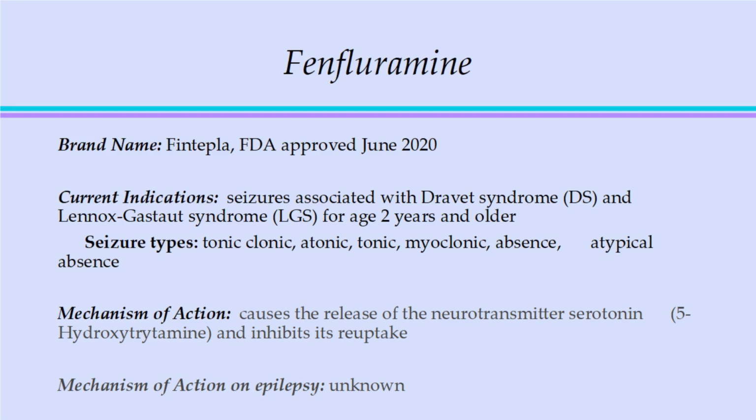Just to recognize that this medication became approved in June of 2020. Its branded name is Fintepla. Its current indications are for seizures associated with Dravet syndrome and Lennox-Gastaut syndrome, which are 2 other epilepsy syndromes. Their seizure types consist of tonic-clonic, atonic, tonic, myoclonic, absence, and atypical absence. So there's some overlap with sunflower syndrome with the absence and the eyelid myoclonias. The mechanism of action in terms of epilepsy is not well known, but the mechanism of action for the drug itself is that it causes the release of the neurotransmitter serotonin, and it inhibits its reuptake.